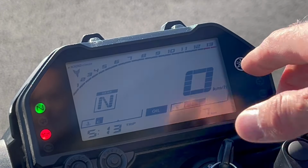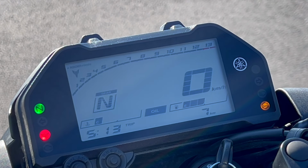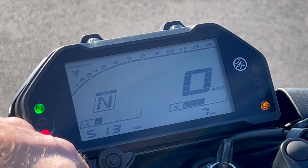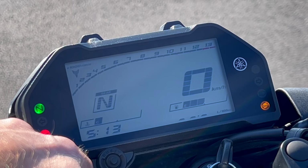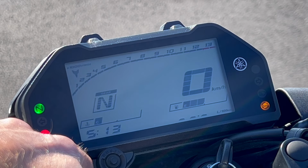You've got the fuel gauge over there. The clock says 5:13. That's not the right time, we'll check that later. But then you can select through. You've got your trip, you've got your regular odometer, trip 1, trip 2. So we'll go back to fuel efficiency. Fuel efficiency is listed here in liters per 100 kilometers. I'm sure that can be changed if that's not what you want.